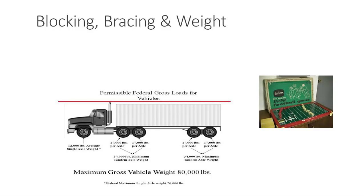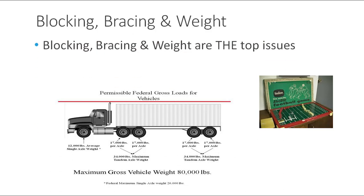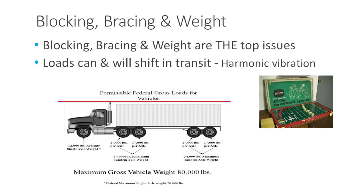Blocking, bracing, and weight. I do a lot of writing of blogs, and the number one blog that I've written, 75,000 people have looked at it, and it asks, what is the number one issue? And it's weight. Basically, you can have a 42,500 pound load, but if you're not paying attention to the blocking and bracing and taking care of it, intermodal has what's known as harmonic vibration. It's not the same vibration that you have in a truck.